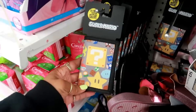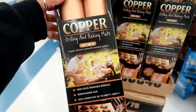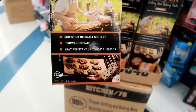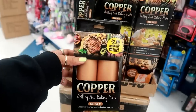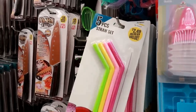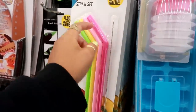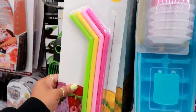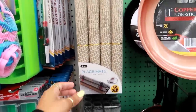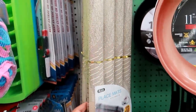for $1.99. Here you have some copper grilling and baking mats, so you can use these on the grill or in the oven. Set of 2, and these are $2.99. Oh, look at this. You get a 5-piece straw set for $2.49, and it already comes with the little thing that you use to clean the straws. So that's pretty cool, and these are silicone. And then I saw these 4-piece placemats for $2.99.